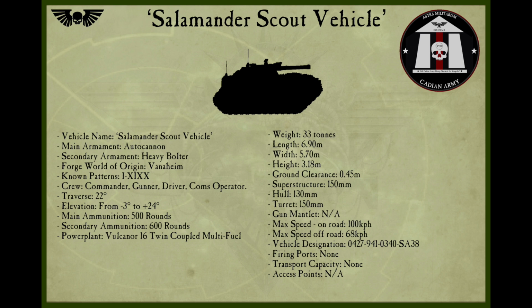The Salamander Scout forms the backbone of an armoured regiment's reconnaissance company, operating at the forefront of an attack in order to observe enemy deployments. Though no match for a tank, it is fast and capable of leaving any dangerous situation quickly, and, unlike the Sentinel Scout, capable of protected engagements with the light vehicles of enemy scout units.